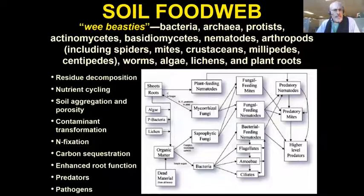So, you know, a lot of stuff lives in the soil. And we're talking about the wee beasties primarily, but not just the wee beasties, also larger and visible organisms such as crustaceans, millipedes, centipedes, worms, that kind of thing. But largely, the soil food web is driven by wee beasties that we really can't see with the naked eye. So things like bacteria or archaea, the ancient bacteria, protists, which are more advanced single cell organisms, and then you've got fungi, including actinomycetes, which are the yeasts and molds, the basidiomycetes, which are the mushroom type fungi, nematodes, and arthropods, I just mentioned, plus algae, lichens, and plant roots. So there's just a lot of players going on in the soil food web.